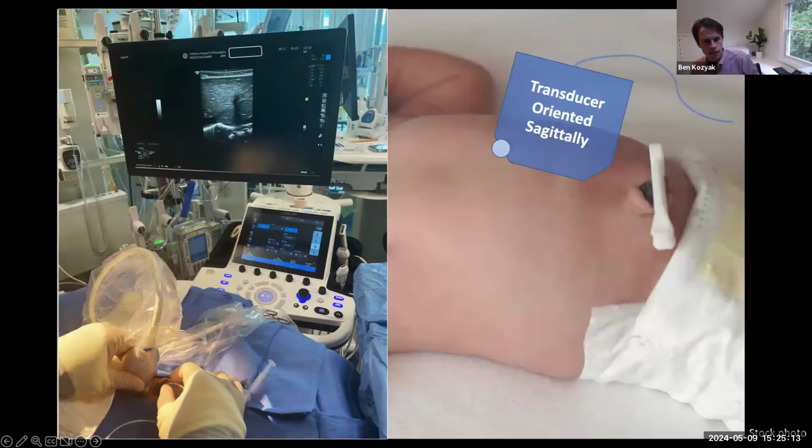So this is how the setup looks once you get started. The baby's head is off to the left of the screen, and the feet are obviously over here, in this view, which is oriented the same as the photo of the baby in the background. I just want to point out a couple of things.